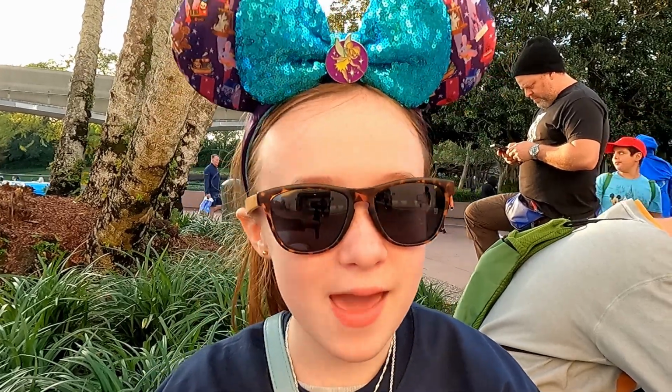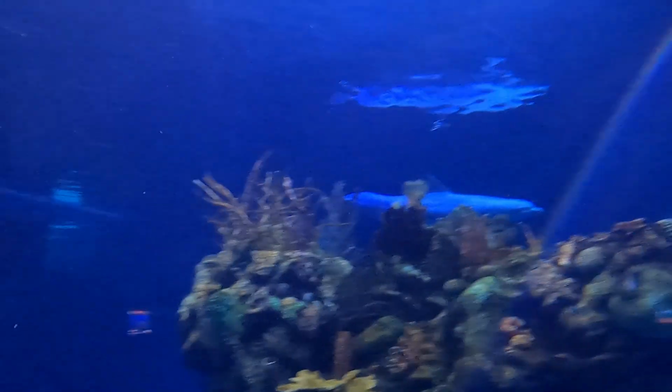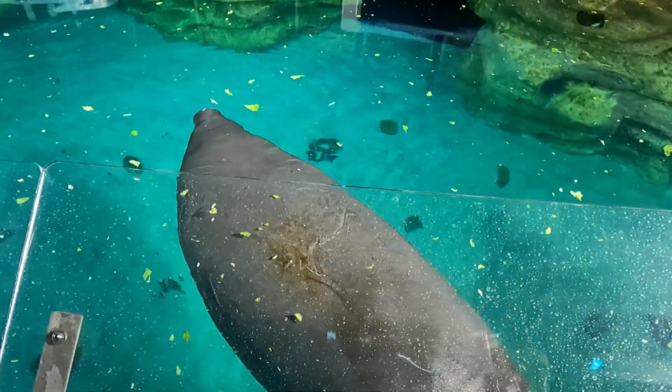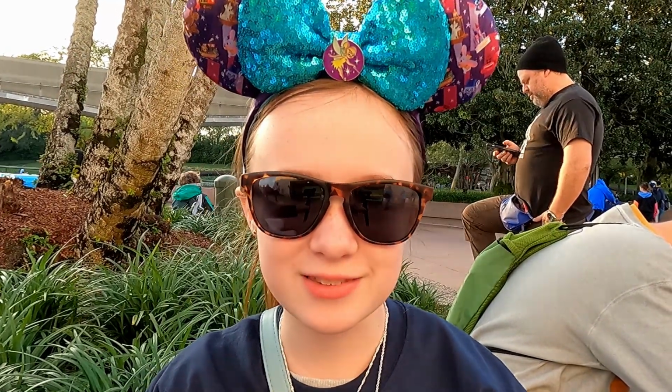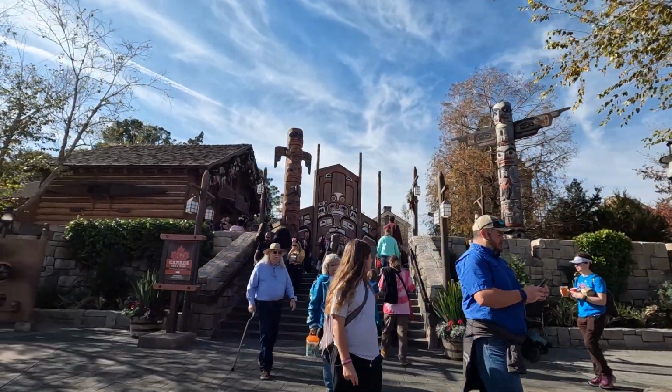And there they had a bit of an aquarium, so we went and looked at some fish and the dolphins and manatee, and then there were also sharks and a couple of other things in there. So yeah, that was cool to go through. But now I think we're going to make our way to do some more photos and then head to Guardians of the Galaxy. So we had a couple of issues with Guardians of the Galaxy. I'll tell you about that soon.